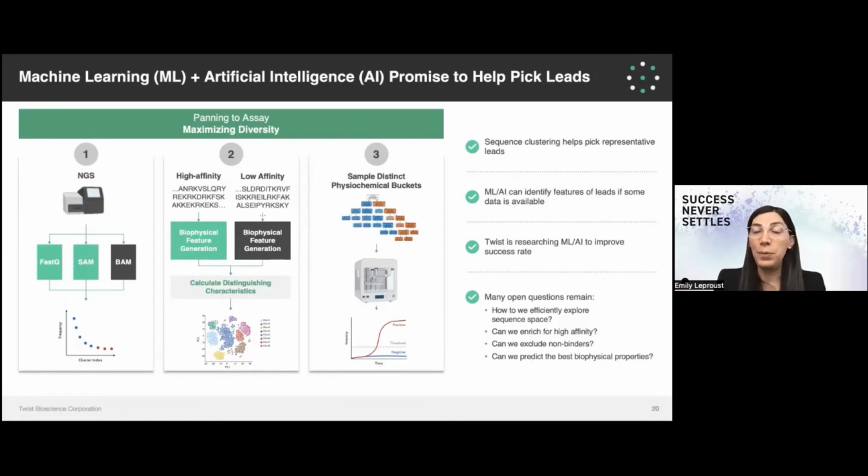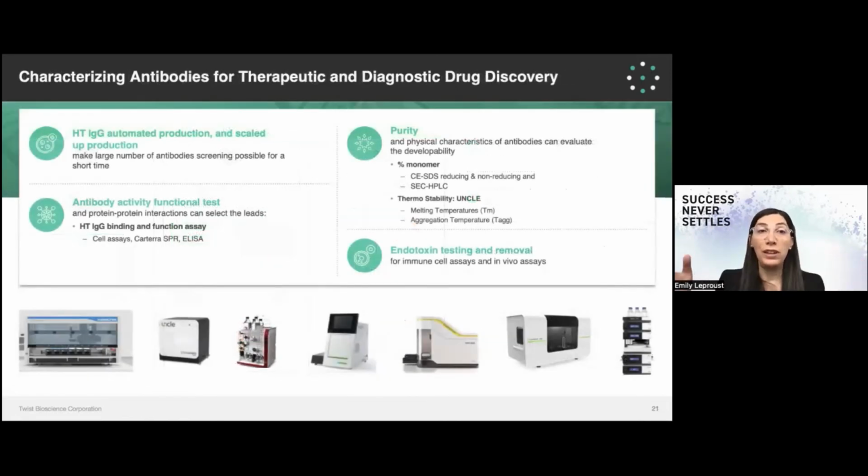And then the next step is to do the functional testing and the affinity testing. And so there's a lot of automated instrumentation that we've put in place to produce the IgG, scale them up, again, functional test them, affinity test them, make sure that there is no endotoxin, and make sure they have the right purity. So that is all of the work that we do inside Twist.